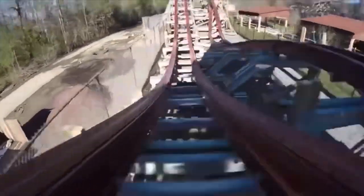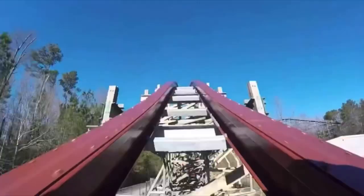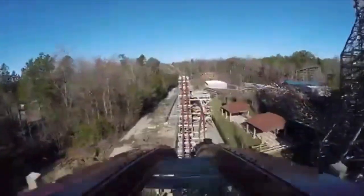The reason it is a bit lower is, I guess, because I've experienced it so many times, I prefer some other airtime moments. But this is definitely a great moment, and definitely the best element on Twisted Timbers.